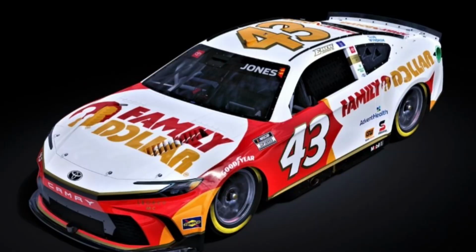Next up, we got some more Legacy Motor Club paint schemes. We've got the Erik Jones number 43 Family Dollar scheme. Now this one, kind of like the Denny Hamlin one, where you got red on the front over the number, but they connect the color down to the bottom of the car. It's simple. It's kind of like Hamlin's, where the majority of the car is white, but they use red and kind of that orange and gold, yellow at the front of the car. But then they put the Family Dollar logo all the way to the back of the car.